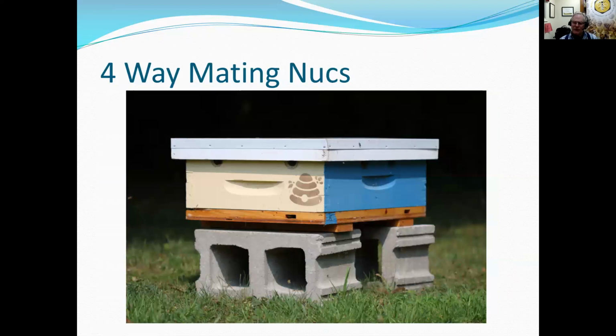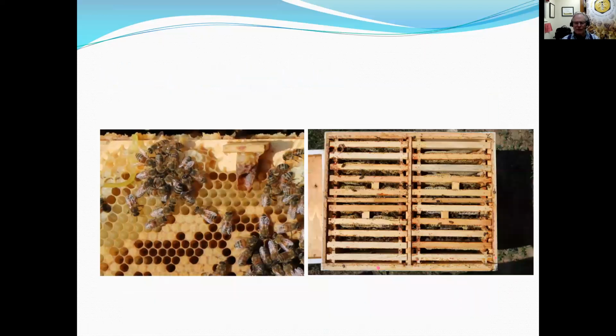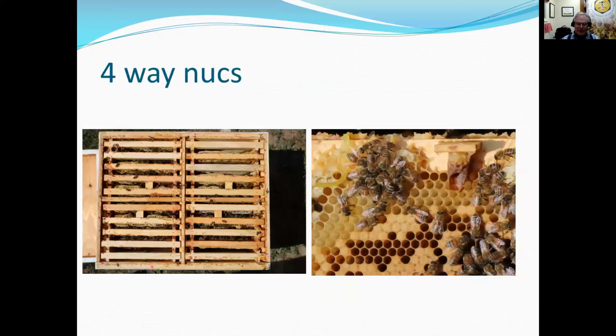So this is what we've gone to using on the island. It's a 4-way mating nucleus colony. So it's a medium depth box divided by 4. If we look down on from the top, as you can see on the right, there's a partition across the middle, there's a partition side to side. And so there are four nucleus colonies in there. And on your left, you can see a queen cell that has emerged in one of these little nucleus colonies. I really like these nucleus colonies. And if anybody's interested, you can ask me more about that.